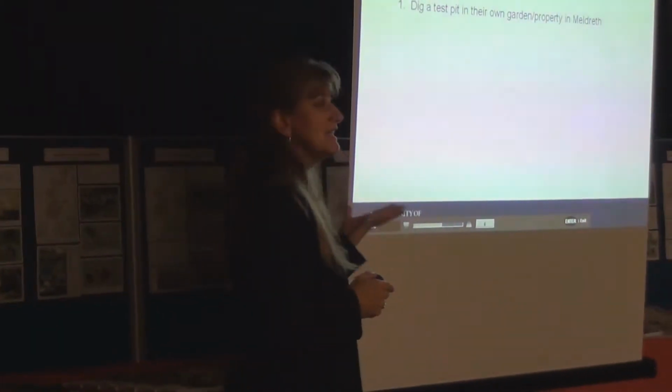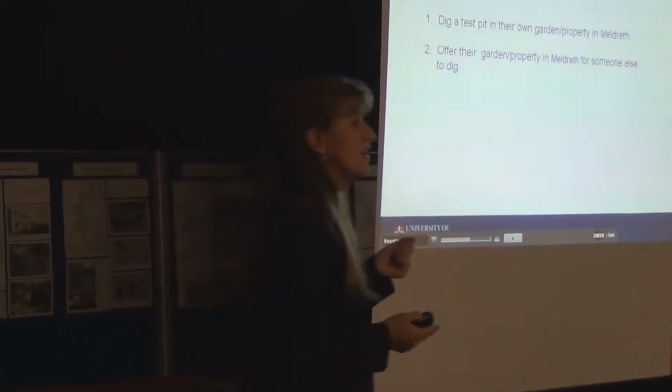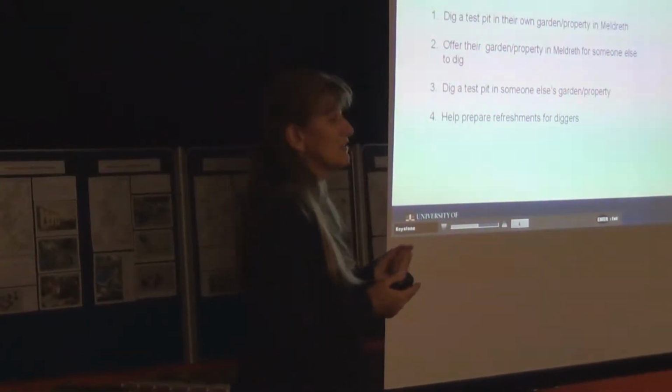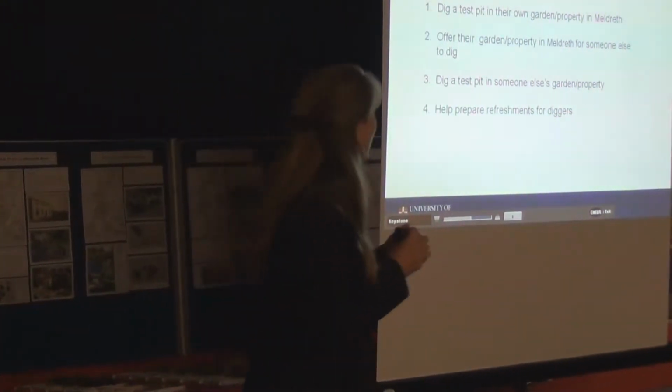There were lots of different ways that you could all get involved. You could dig a test pit in your own garden, you could offer your garden to somebody else to come and dig it, or you could go and dig a pit in somebody else's garden, or the most vital role of all in many respects is providing refreshments.